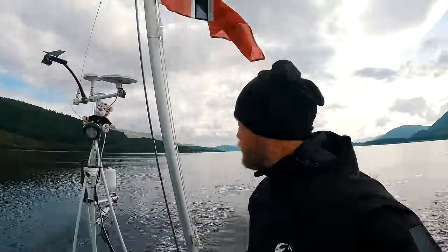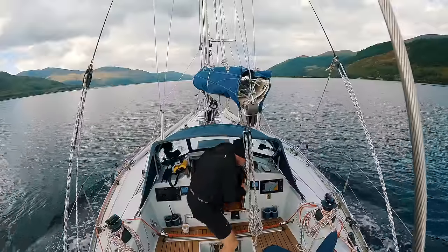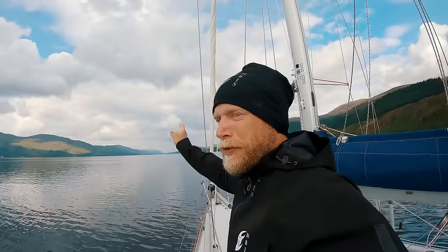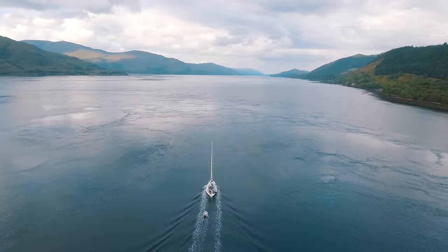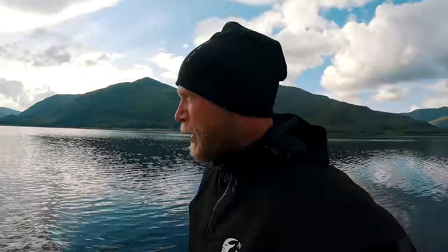Wow, that was cool. Almost 10 knots through the sound while flying the drone. And now, it's great to Fort Williams. It's a long fjord. Wow, it's so incredibly huge and green and beautiful. And I'm very thankful to experience this.